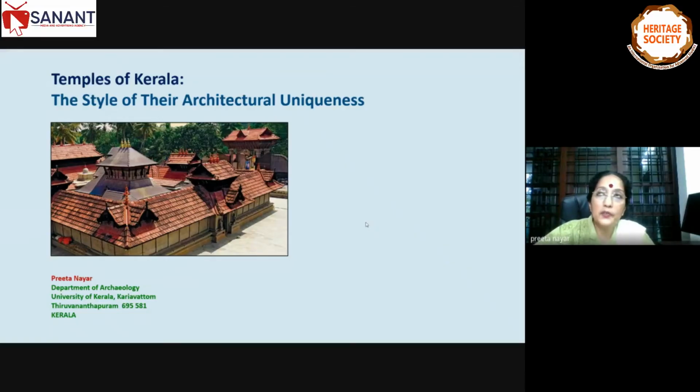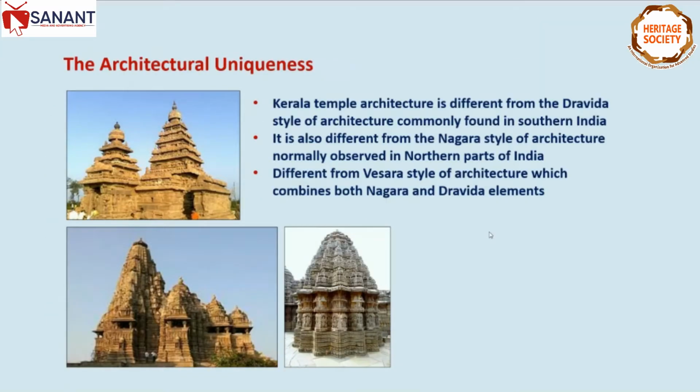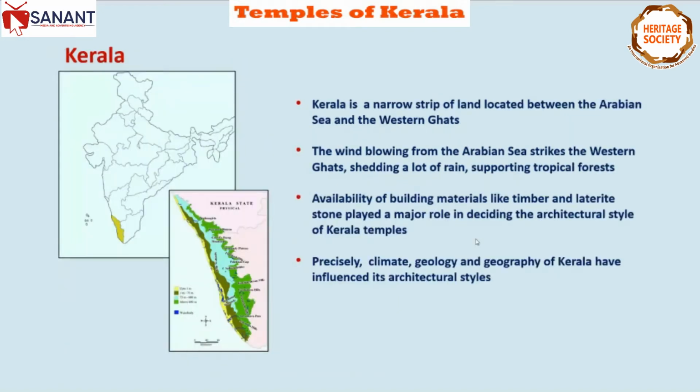Temple architecture of Kerala is unique in many ways. The Kerala temple architecture is different from the typical Dravida style of architecture, which is commonly found in southern India. It is also different from the Nagara style of architecture, normally observed in the northern part of India. The architecture is also different from the Vesara style, which combines both Nagara and Dravida elements.